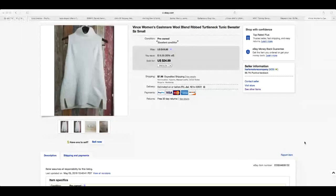All right, the first here, this is a woman's Vince. It's like a wool and cashmere blend sweater vest, I guess you want to call it. Tunic, whatever. I found keywords, I don't know what they mean. It's sleeveless. Probably would have been a good title. This took about 6 weeks to sell.